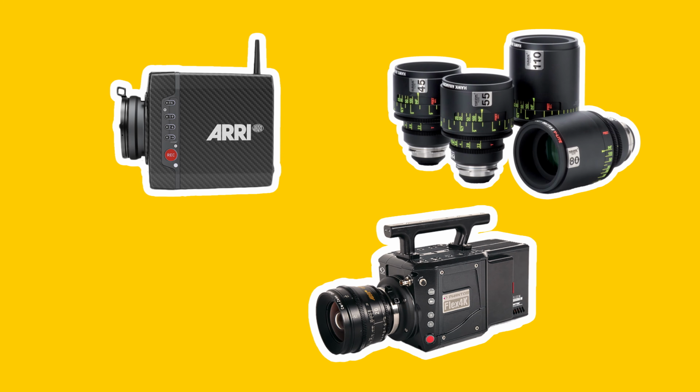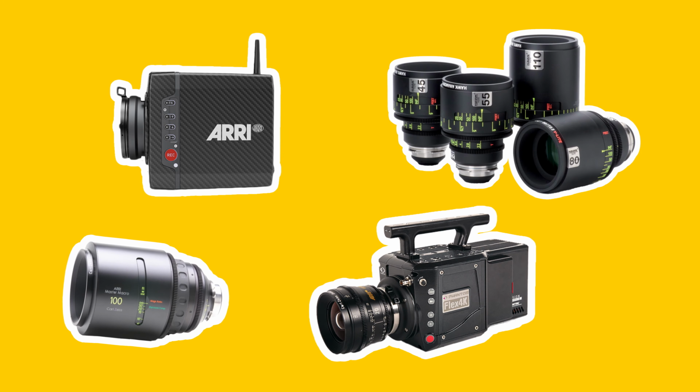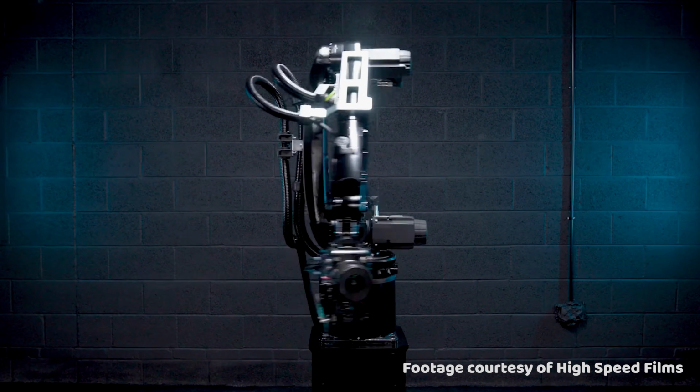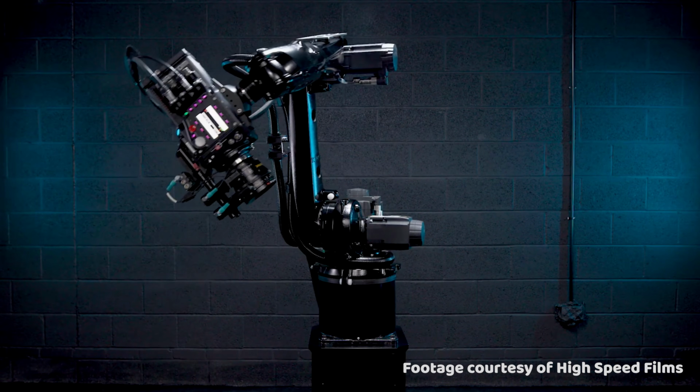The budget allowed for both an Arri Alexa Mini and some beautiful but bulky Hawk anamorphics, as well as a Phantom Flex and a selection of Arri macro lenses for the second day. Getting the Phantom along in budget had been a stretch as it was, but I would have loved to have brought in some motion control to add some real wow to the food porn.